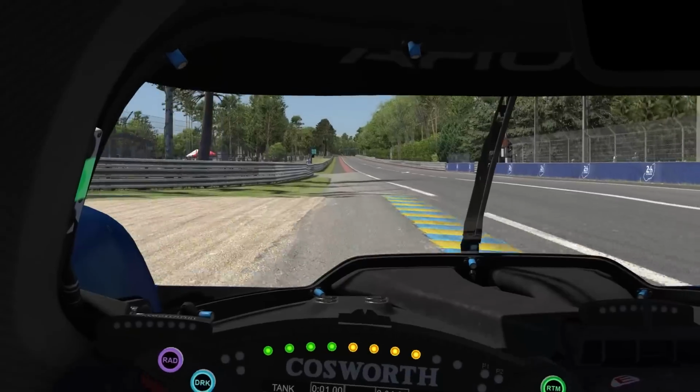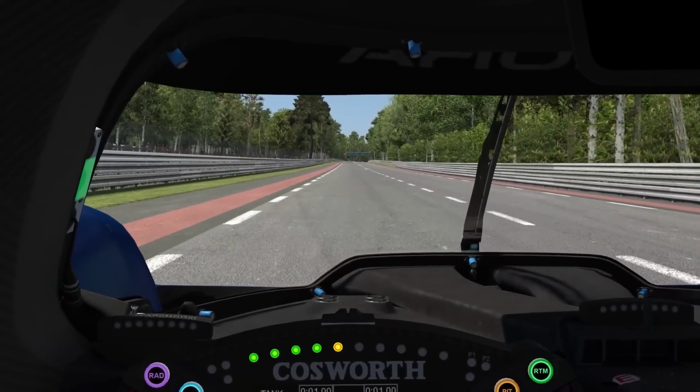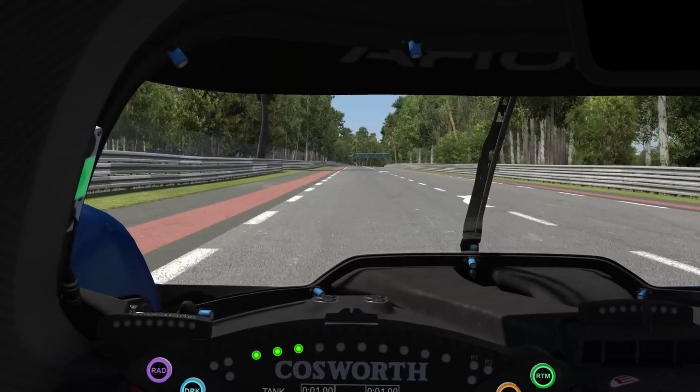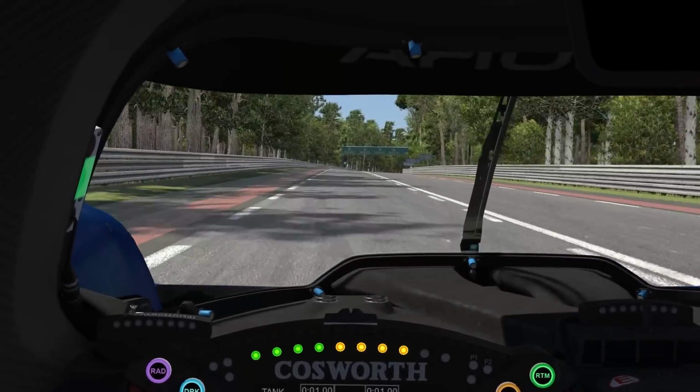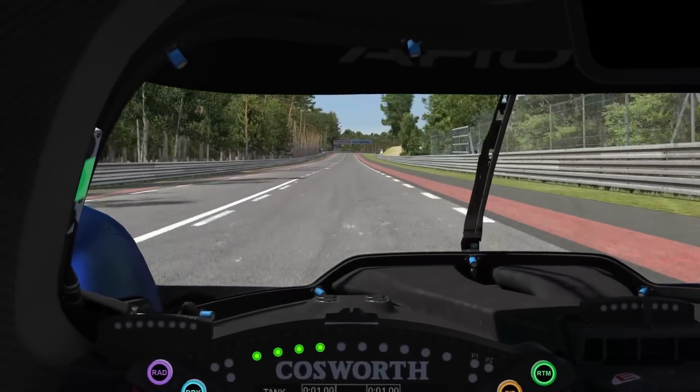On turn-in it felt like it had absolutely tons of grip, and it would be one of those cars, I think, if you were to jump from an LMP2 into this car here, I think it would be difficult to go back to the LMP2 because this thing does feel absolutely awesome.